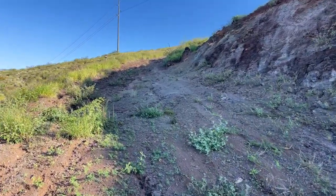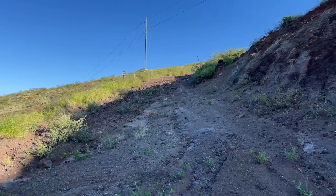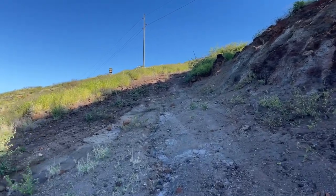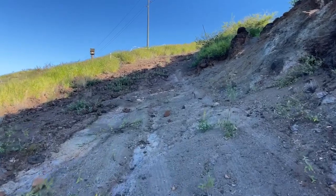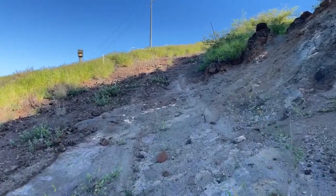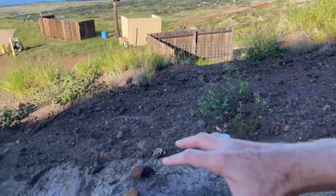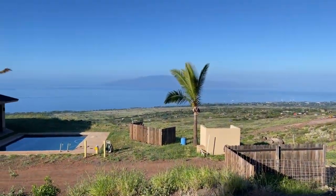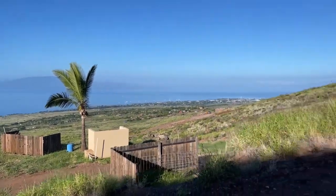Now you'll see here some of the 2-track roads that were built by the previous owner. Some of them have gotten a little bit washed out, so it would maybe take a little bit of work to get them completely passable again. You can see this is where some of the rains came down right here. Glad to see that palm tree still in good shape.